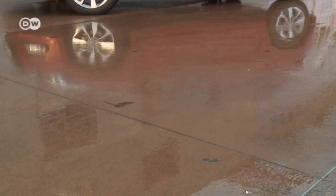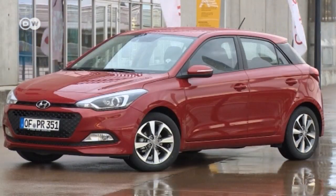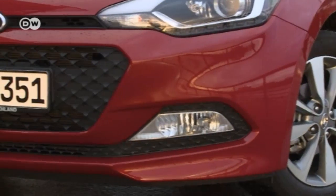He says they first consulted the engineers and tackled the design. The roof was lower and the car is wider. The stretched wheelbase also makes for a more elegant, sophisticated look. The new Hyundai i20 is also longer, more than 4 meters in length.